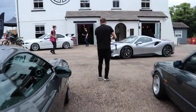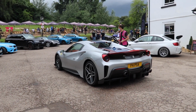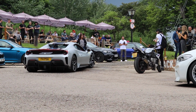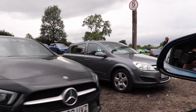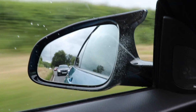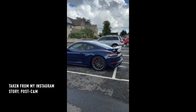Okay, coolest car's just arrived. Who's just arrived in his brand new GT4 and Gentian Blue. Well done, Charlie. Looks fantastic.